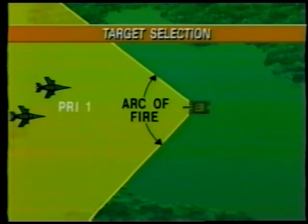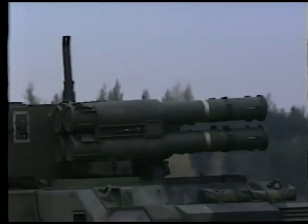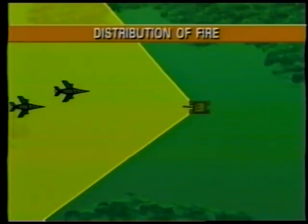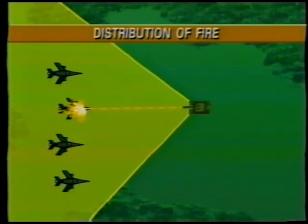Target selection dictates that an individual target entering a weapon's primary arc is more important than one which is crossing, receding, or outside its arc. The short time available to conduct engagements normally makes it necessary to apply the weight of fire on the first target entering the weapon's primary arc. In a line astern attack, the lead aircraft within the primary arc receives the weight of fire, while in a line abreast attack, the weapon engages the aircraft nearest its center of arc.